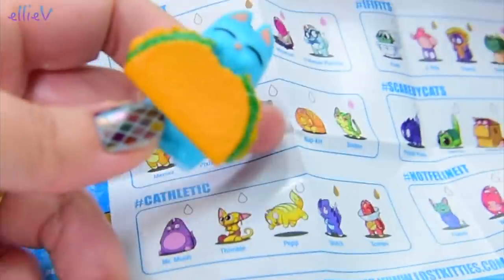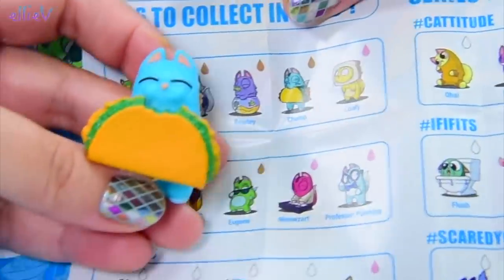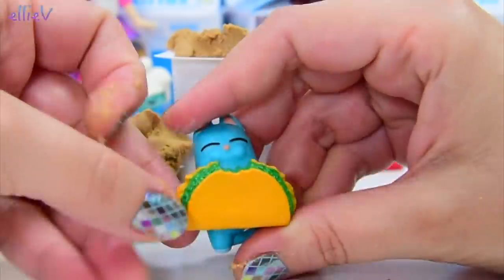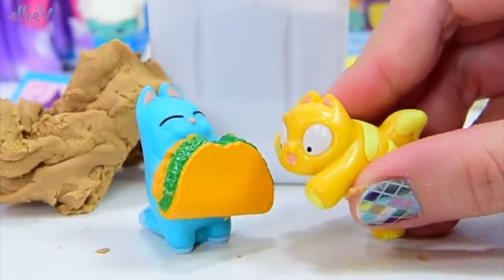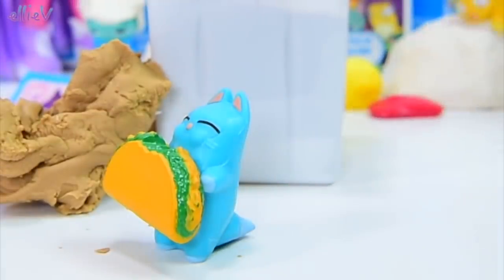Let's see. Where are you on this list? Here's the taco kitty is... Oh, up here. Noms. And taco kitty's name is Chomp. "My name is Chomp. I have the taco. Taco. I love taco. This my taco." Go away, little kitty. Oh, mean.